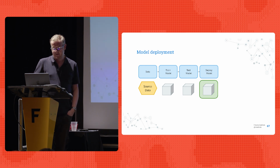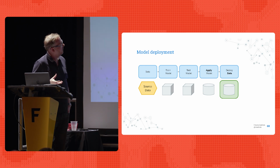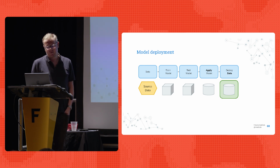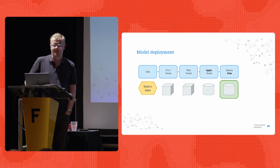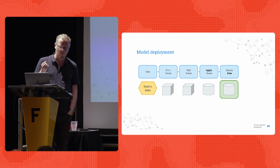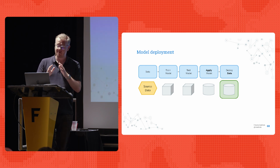But what if we change this again a little bit? What if instead of deploying the model, we apply the model to some data that we bring in, and we deploy data instead of the model? So imagine we are trying to build a model for recommending something to our users. For each user, we want to build some recommendations. So that's a finite set. We know who our users are.